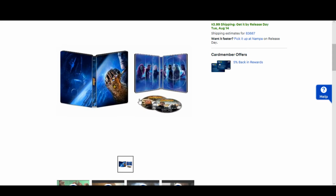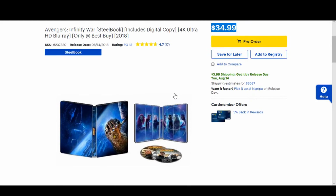So I'm definitely excited to see this movie again, and I'm definitely excited for this Steelbook. I did pre-order mine already, so I should hopefully have that unboxing for you guys on or before August 14th.